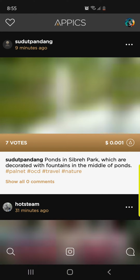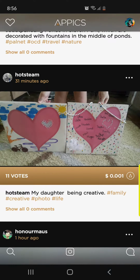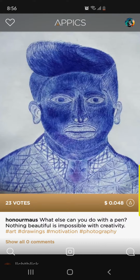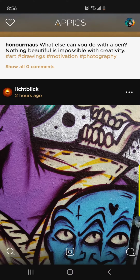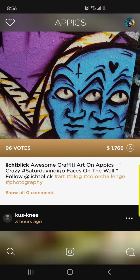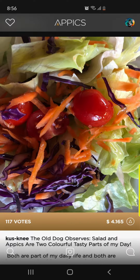Just like Instagram, you can post whatever you want, pictures and short videos, and then you get paid in cryptocurrency. This guy had a drawing and has made $0.048, and this guy posted a picture and has made $1. Now imagine the thousands of pictures you've been posting on your Instagram and just getting likes that are not worth money. You can actually do the same thing on APPICS and make some cool dollars for yourself.